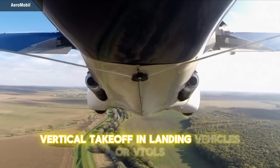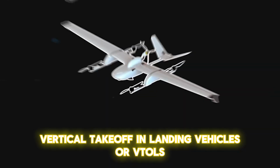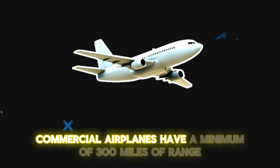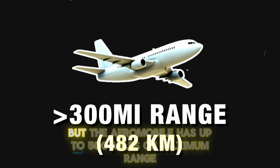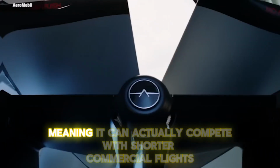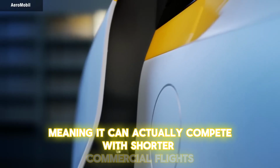Vertical takeoff and landing vehicles, or VTOLs, usually fly up to around 150 miles of range. Commercial airplanes have a minimum of 300 miles of range, but the Aeromobile has up to 500 miles of maximum range, meaning it can actually compete with shorter commercial flights.